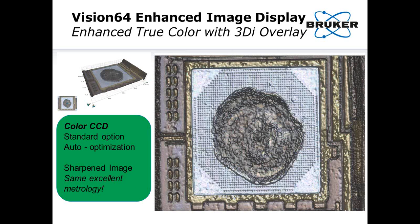This is a strong contrast to just looking at a false color image, and enhancing the true color with this 3DI overlay now, you can see very clearly a lot of the details about the aluminum and the passivated metals and the intermetallic compound that you see in the bond imprint for this example. I'll spend a little bit of time talking about how this might be useful as a later application example in the discussion.